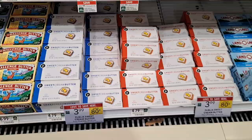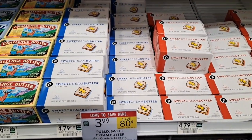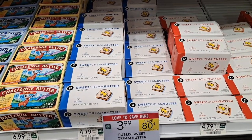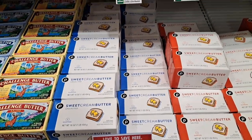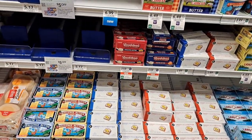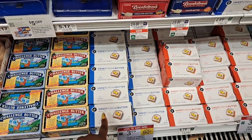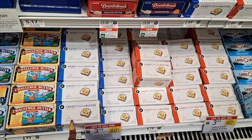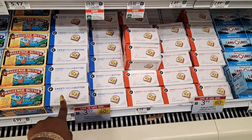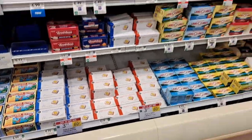Okay. So Publix, they have some sweet cream butter and unsalted. Their butter is on sale. You're saving 80 cents this week. $4.79 is the normal price for the butter, but you're spending $3.99. So you're saving 80 cents for the 4 16-ounce thing of butter. I think I said 4 16-ounces, but it's the 4 quarters of butter. I don't know how many ounces each one is, but y'all know the little sticks. Try the 4 sticks of butter.